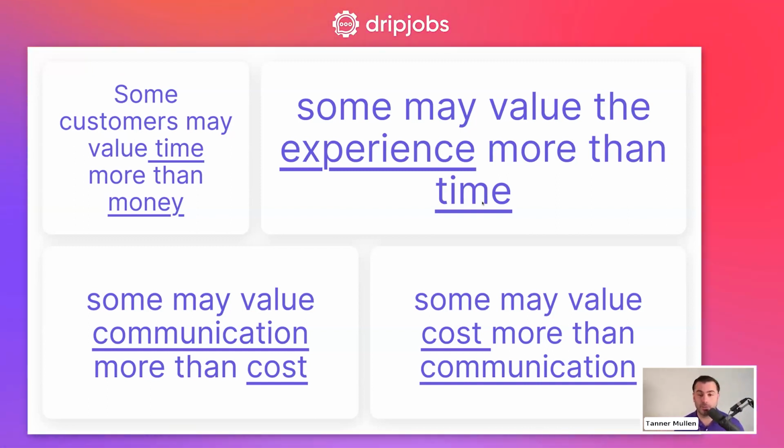Generally speaking, it's going to be more negative than positive. Some may value cost more than communication, right? Some truly value cost more. Perfect. So we're going to align our sales pitch with cost. It's all about cost. How much can I save you, sir? All right, cool. We're going to use this package, which is a lesser cost. Awesome. We're on the same team. Let's get this house rented. I can get my guys in. Okay.